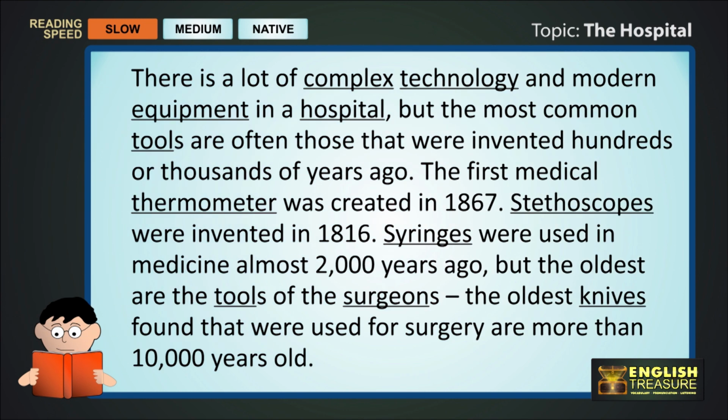There is a lot of complex technology and modern equipment in a hospital, but the most common tools are often those that were invented hundreds or thousands of years ago. The first medical thermometer was created in 1867. Stethoscopes were invented in 1816.